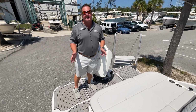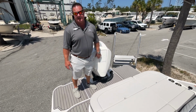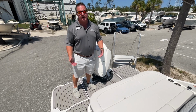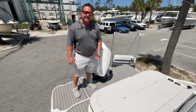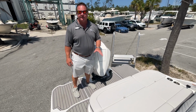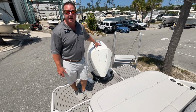And today I'm standing on this 2024 Sea Ray 270 SDX. This is a great family boat that's yacht certified, so you don't have a maximum number of passengers. Great for the family, there's tons of space, it's packed with features, and we're going to start with the powerplant right here and work our way forward.